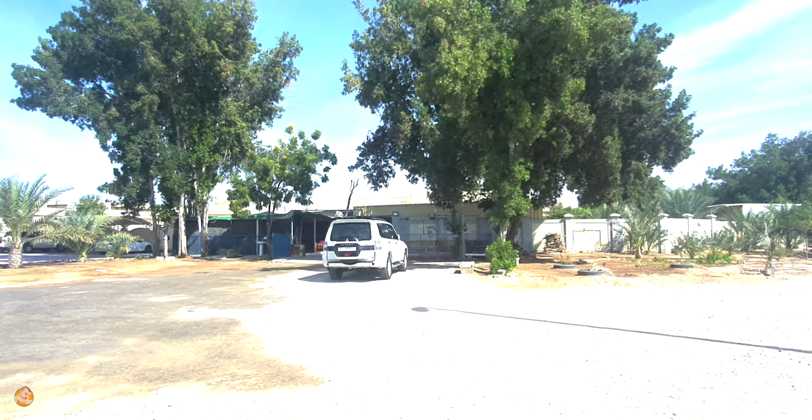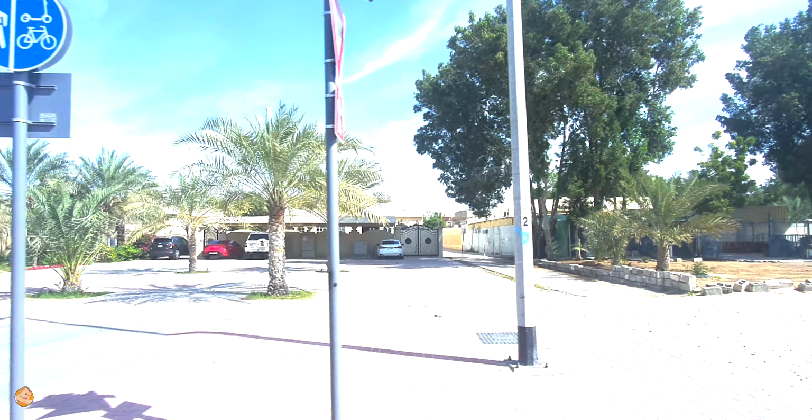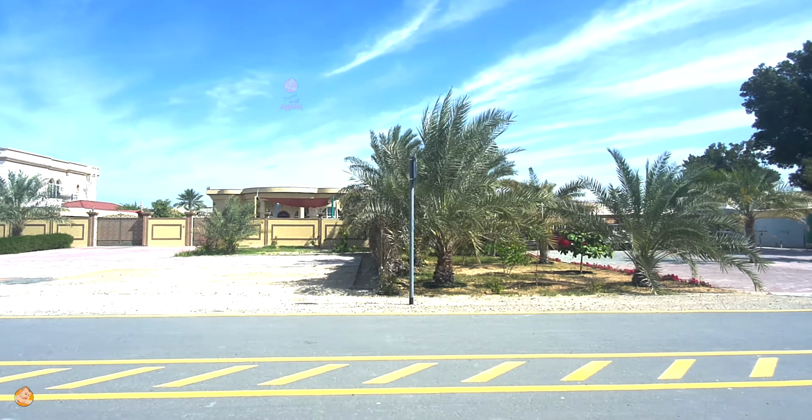The area is home to several cinemas overall. Al-Qusais is a vibrant and diverse neighborhood that offers a convenient location, a variety of amenities, and a strong sense of community.